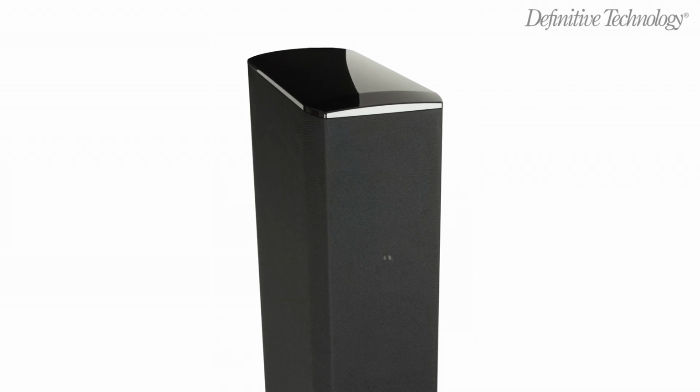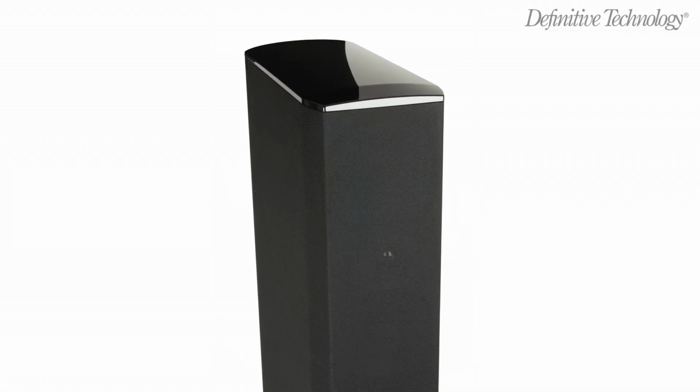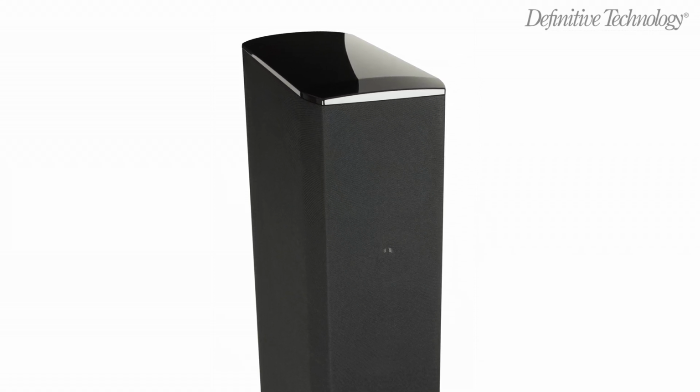All the speaker technology in the world would be wasted if housed in a poorly designed, resonance-prone box. Definitive devoted as much design and engineering attention to the styling and construction of the BP enclosures as any other part of its design. The tapered front of the enclosure serves to make it slimmer while also enhancing sound quality by minimizing cabinet diffraction distortion.